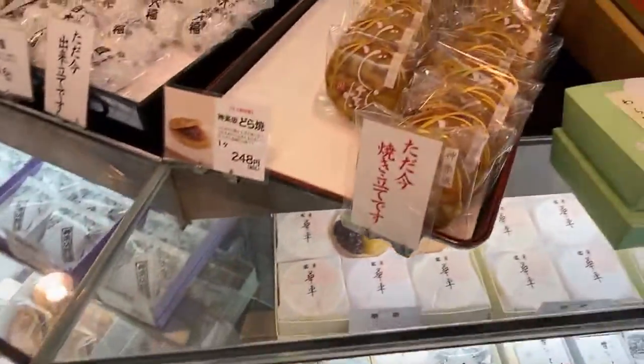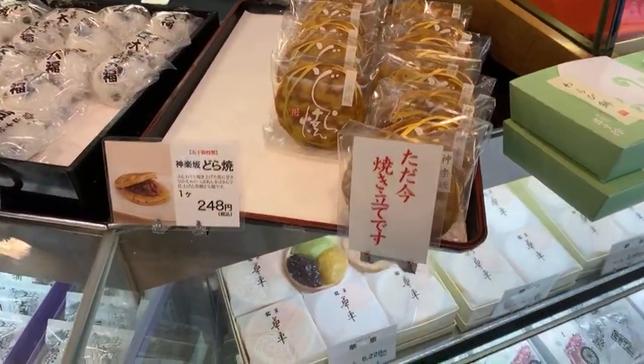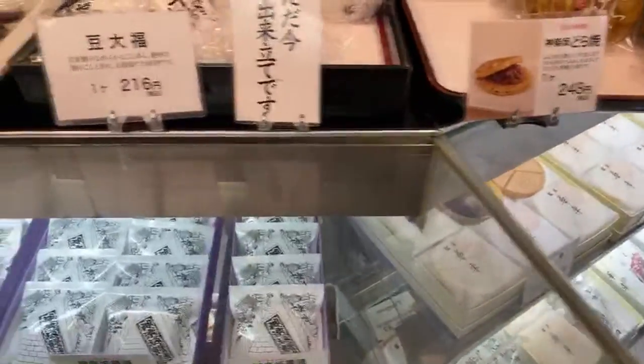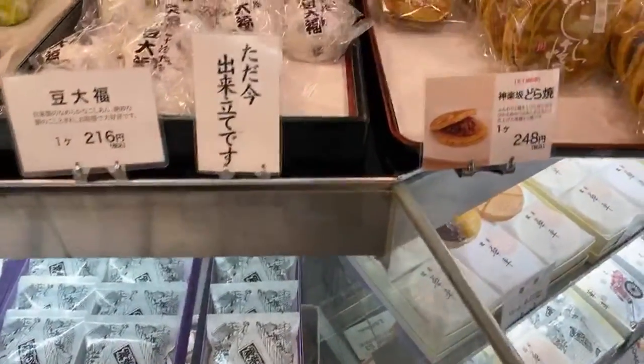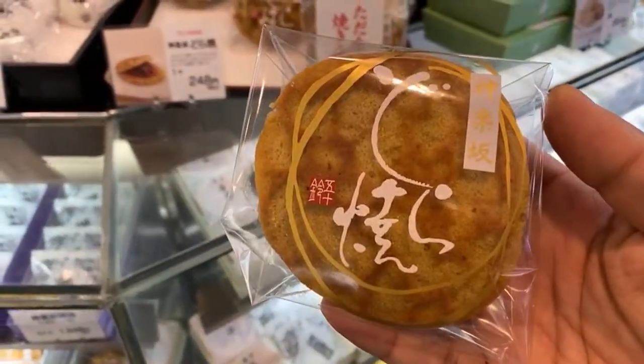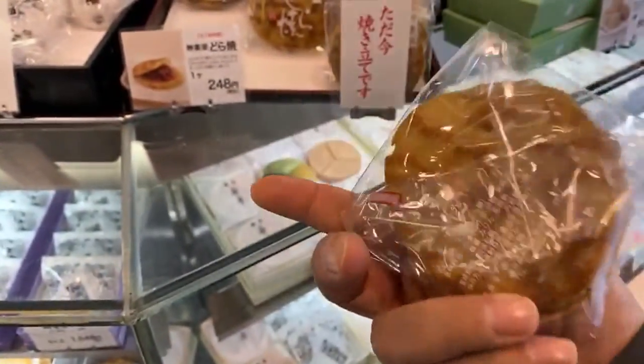Ah, the dorayaki is right here. It's $2.50. Oh, this is so nice.